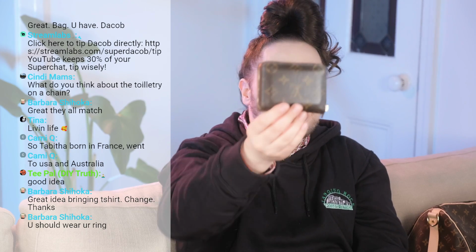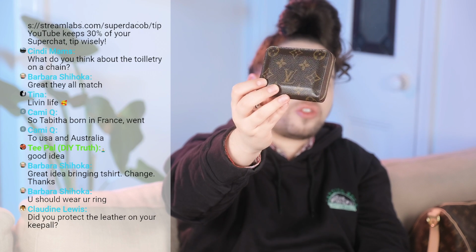This is the size of wallet I need. It's a compact, zippy coin purse, I guess you could call it. But I've had this for over 10 years, use it every day, and it's literally indestructible. I'm telling you, I swear by Louis. Look what a beautiful glossy finish, because I always slide it in and out of my pockets and in and out of bags. So it's become very, very glossy with time, just because I use it so much, but it's so beautiful. It has aged, as they say, so gracefully.